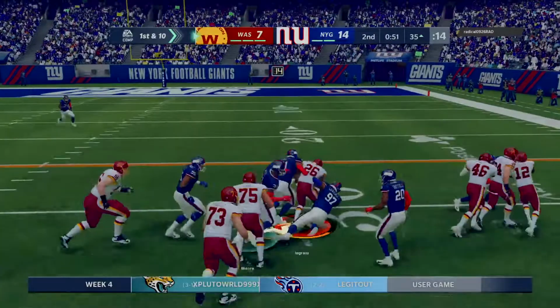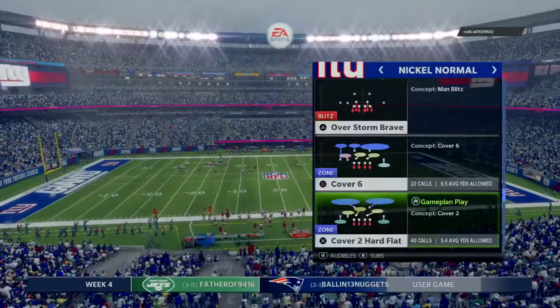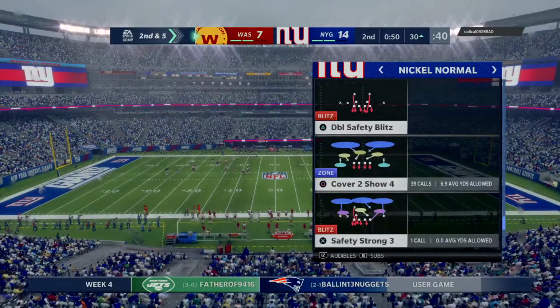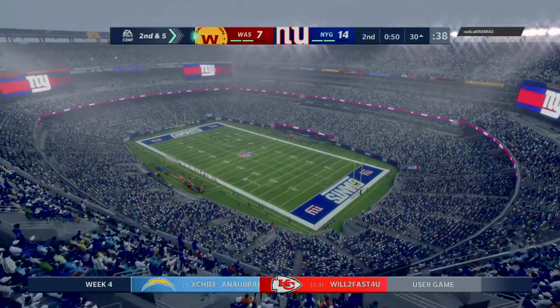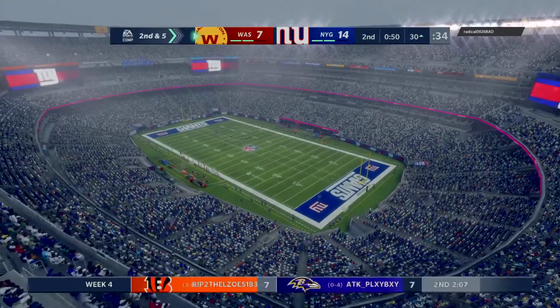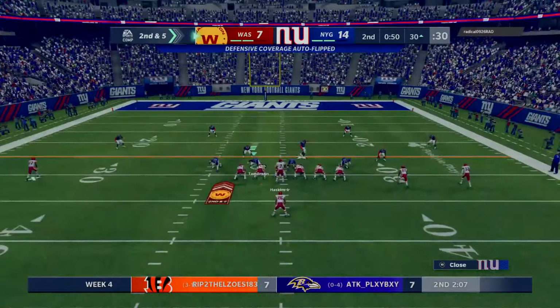Now they try the right side here. And this will be a gain of 5 as he gets it to the 30. And Washington now going to use the first of their 3 timeouts, as the clock shows 50 seconds to play here in half number 1. The first down run got 5. Here's 2nd and 5.